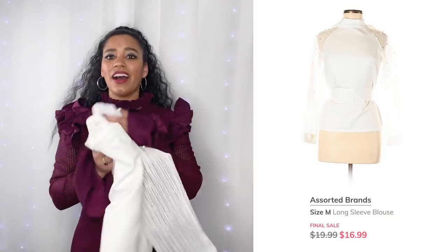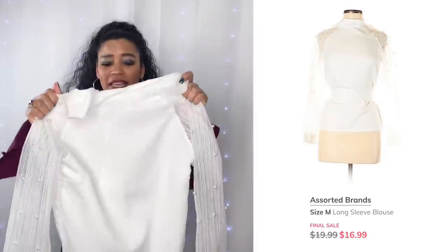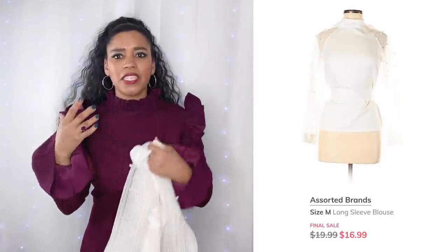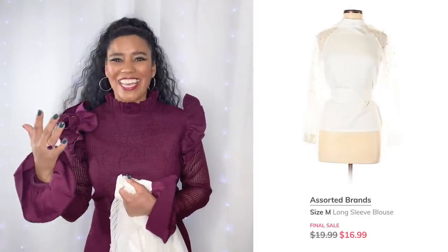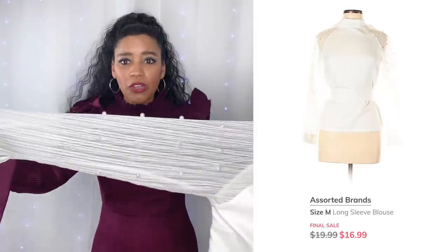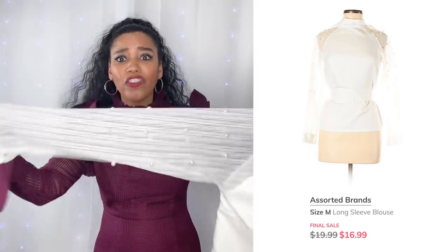Oh my gosh, it is so cute though. Look how cute this top is. I love it. And I know I tell you guys all the time, I'm not a white person. Obviously I'm not a white-wearing type person. So when I saw this top though, oh my God, I fell in love with it. Look at these pearl sleeves. I love them. These pearl sleeves are so cute.